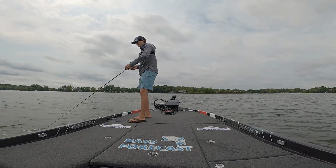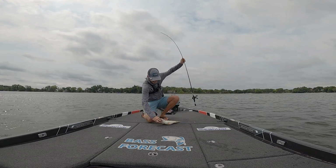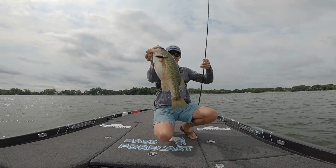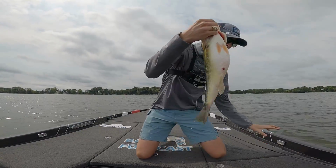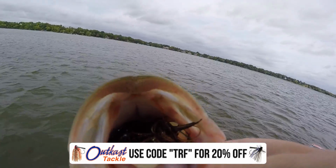Oh, it's a nice one. It's a chungus. Look at this thing. It's only like 3.5 pounds, but look at the, oh, he's bleeding. Gosh, I got him good. Look at the belly on that thing. You don't think he wanted that football jig?